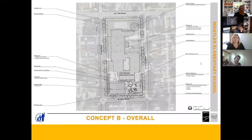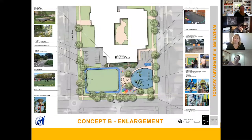All right, so that is concept A. Moving on to concept B, we've got very similar stuff happening on the north side, the parking lot, still shrinking the parking lot on the south side on this one a little bit. And as you'll see, it's got a little bit of a different layout.